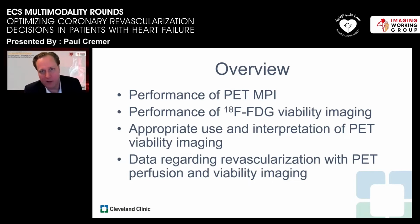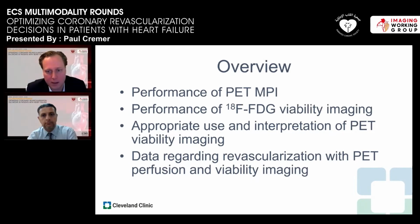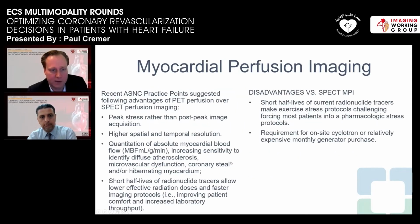So with that, by way of preface, what I'd like to focus on in my talk is first to describe how we acquire and perform PET myocardial perfusion imaging, then discuss the role of F18 FDG in evaluating these patients, then touch upon the interpretation of these studies, and then briefly conclude with some data related to PET viability and revascularization outcomes.